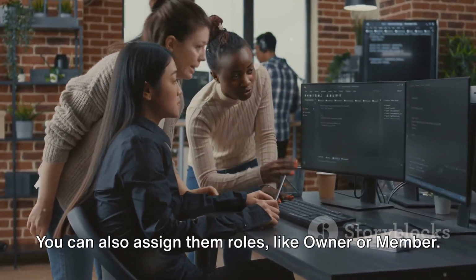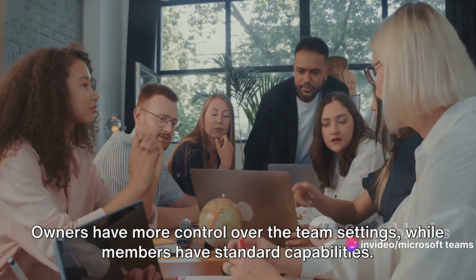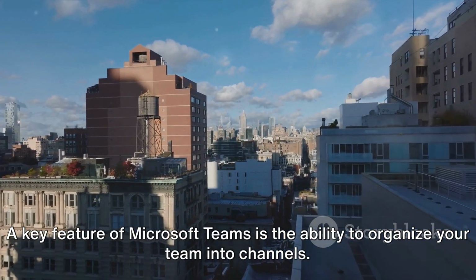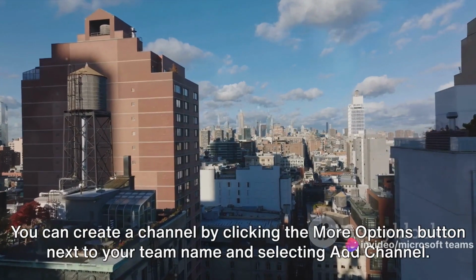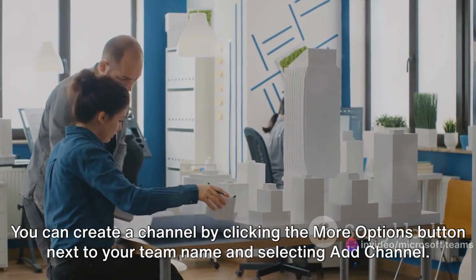You can also assign them roles like owner or member. Owners have more control over the team settings, while members have standard capabilities. Now let's talk about managing your team. A key feature of Microsoft Teams is the ability to organize your team into channels. Channels are like sub-teams, each focusing on a specific topic or project. You can create a channel by clicking the More Options button next to your team name and selecting Add Channel.